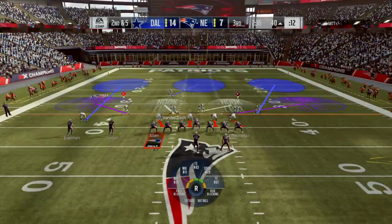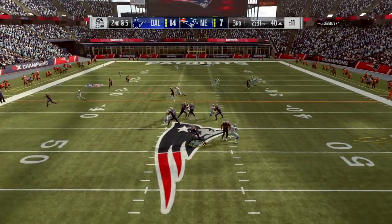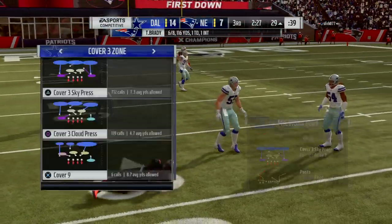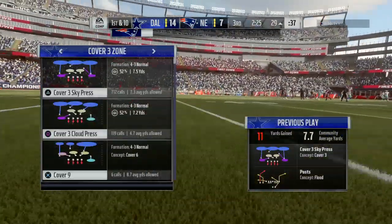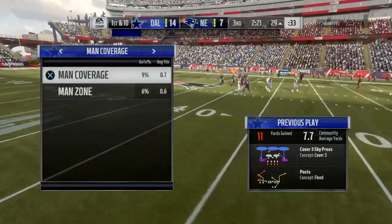Like 20. 380. On second down, here's Brady. He's got it to James White, and he's taken down inside the 30. The Patriot passing game is rolling. They've got another first down.